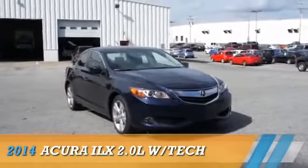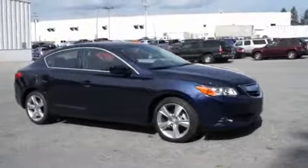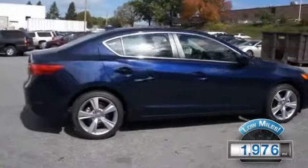This could be the vehicle you're looking for. Powered by front-wheel drive, a 2-liter, 4-cylinder engine, and a 5-speed automatic transmission. With fewer than 2,000 miles, this vehicle is like new.